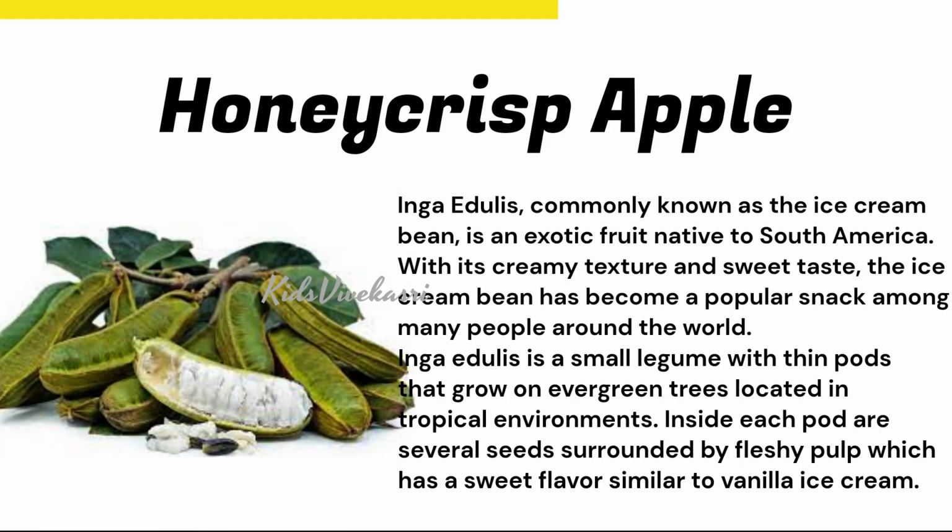I N G A E D U L I S F R U I T. Inga idyllis fruit. Inga idyllis, commonly known as the ice cream bean, is an exotic fruit native to South America.